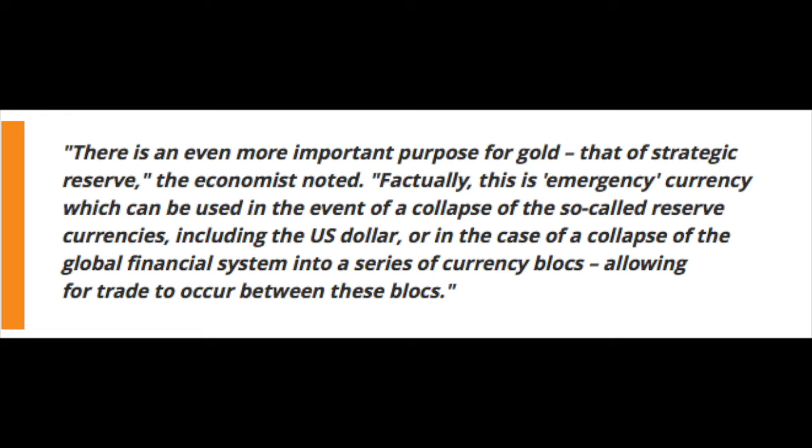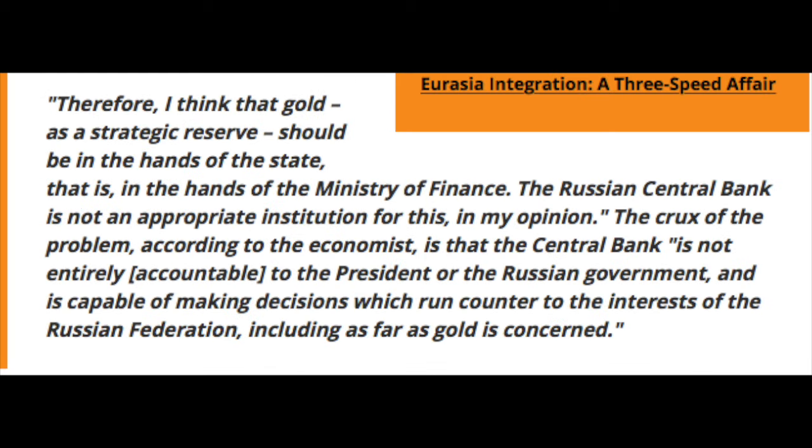There is an even more important purpose for gold. That of strategic reserve, the economist noted. Factually, this is emergency currency, which can be used in the event of a collapse of the so-called reserve currencies, including the US dollar, or in the case of a collapse of the global financial system into a series of currency blocks, allowing for trade to occur between these blocks. Therefore, I think that gold as a strategic reserve should be in the hands of the state, that is, in the hands of the Ministry of Finance. The Russian Central Bank is not an appropriate institution for this, in my opinion.